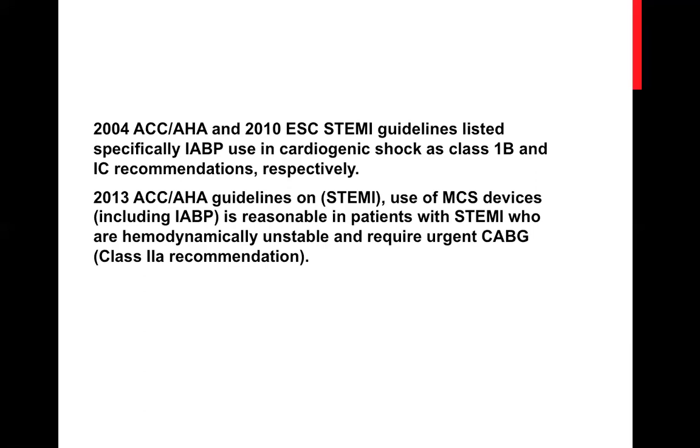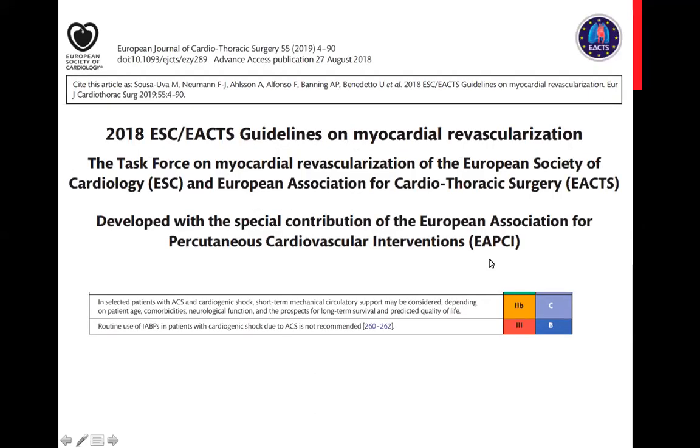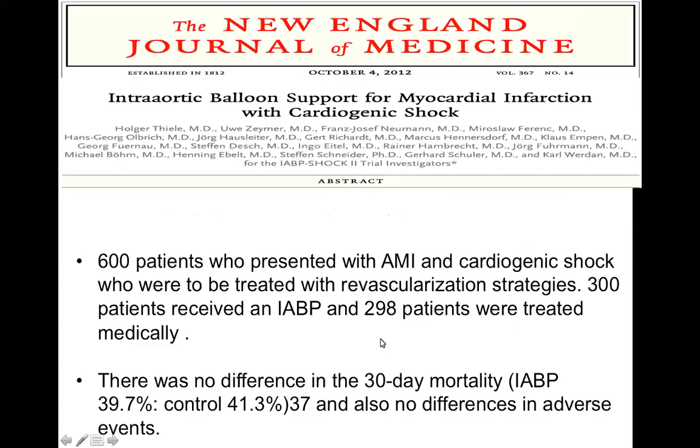Class 1B in the AHA 2013 guidelines: intra-aortic balloon pump is reasonable in patients with STEMI who are hemodynamically unstable or require urgent CABG. This is from the European Association of Cardiothoracic Surgery: a recommendation of 2B in patients with acute coronary syndrome and cardiogenic shock for short-term mechanical support, and routine use of the balloon pump is not recommended.